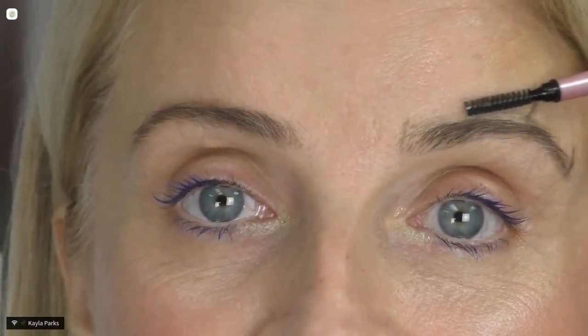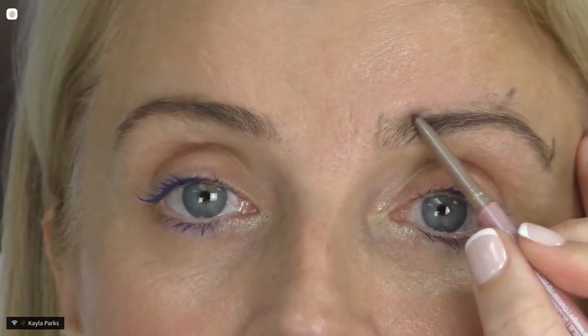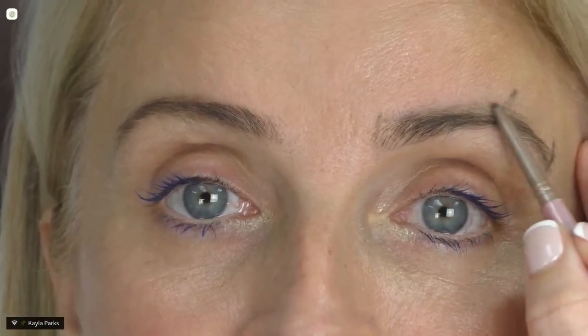Definitely. I've been doing brows for years and years, and sometimes I'll put a brow shade on somebody and then I'll take it off and do a different shade because I felt like it just didn't match right, and that's totally fine. The Chella team does that when we are out there doing brows.